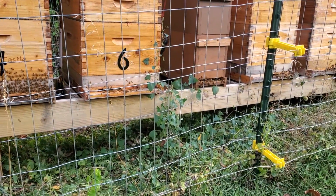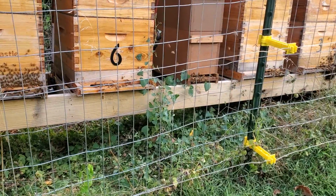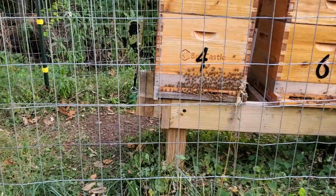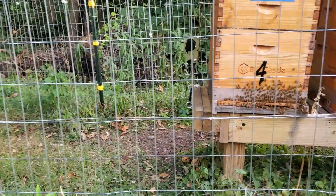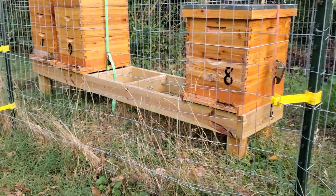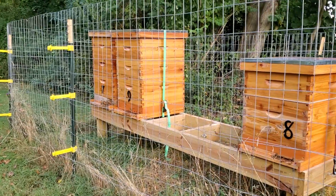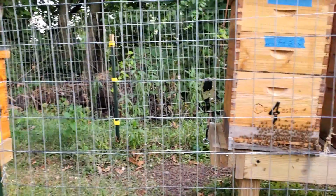When I come out here at dark, you can hear them all. Sounds like an engine, and they're fanning and trying to dry out whatever nectar they're bringing in. But they're all doing good.